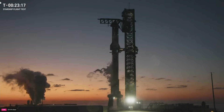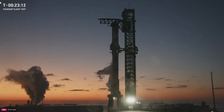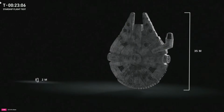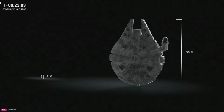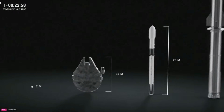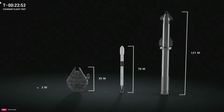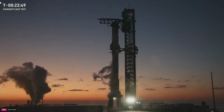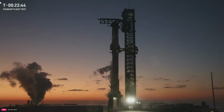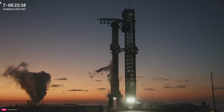Now, to get a sense of how big Starship is, let's start with the average size human, which is about 2 meters high. Towering over our average human is the length of the Millennium Falcon, which comes in at 35 meters. Our Falcon 9 rocket, with the payload fairing attached, is double the size of the Millennium Falcon, standing at 70 meters. And nearly twice the size of that is the fully integrated Starship at 121 meters tall. The ship itself is about 50 meters tall, and the Super Heavy booster alone stands about 71 meters. And even crazier, eventually the ship and booster will get even taller with future design iterations. Can't imagine it being taller than that.